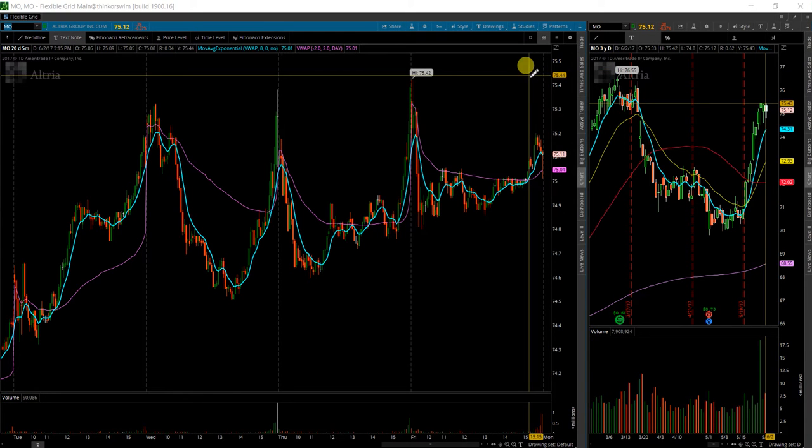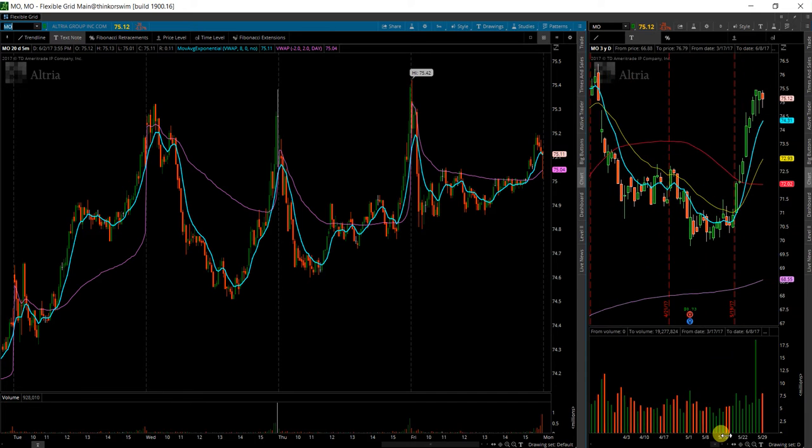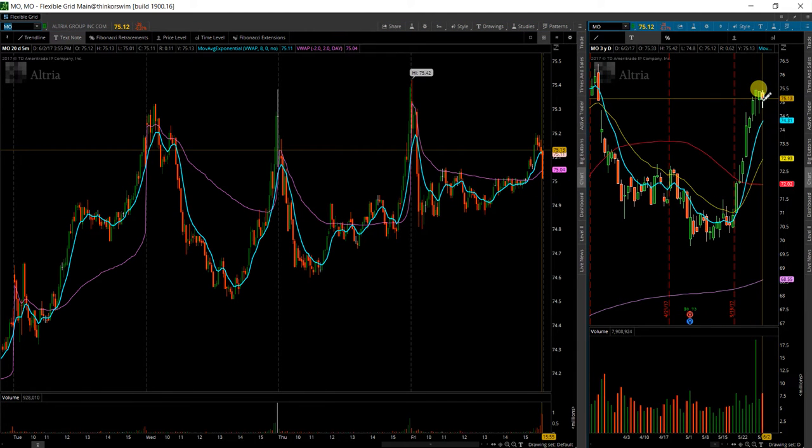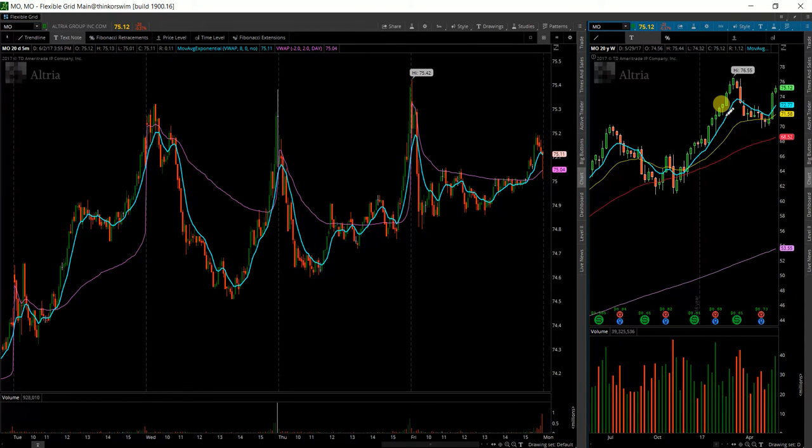Next up here, I have MO, Altria. This is the tobacco company I've had a couple of times here recently on my watch list. Not necessarily a hammer candle, but I do really like the pattern it's setting up here. Basically a longer term flag pattern.